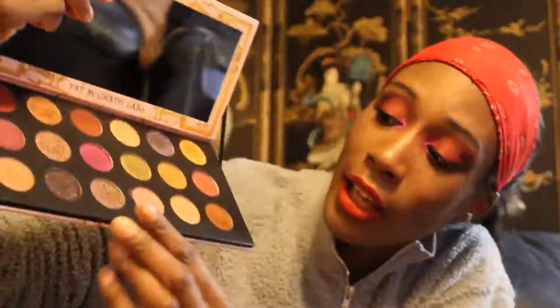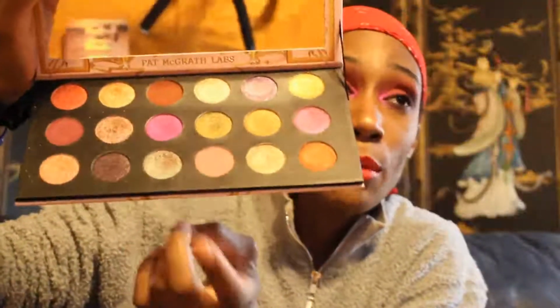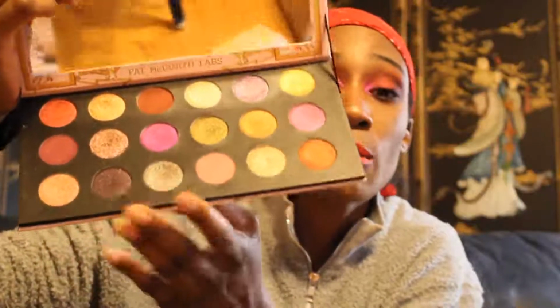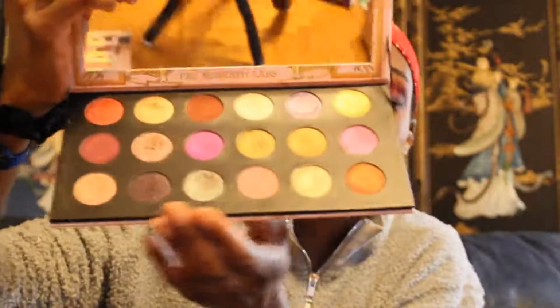But look at this. This shade right here is everything. This shade is everything. This whole palette to me is just everything. And when I need mattes, I just go to Jackie's palette or I go to ColourPop's Good Sport palette and just pull in the mattes from there. It's just a gorgeous, gorgeous, gorgeous palette. And I feel like everyone needs to get their hands on it because it's just, honey, it's amazing.